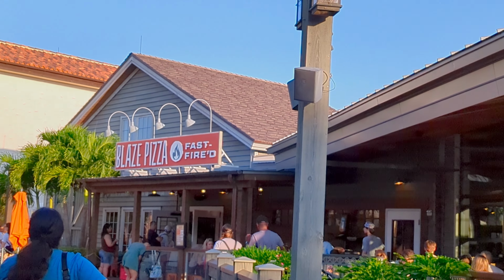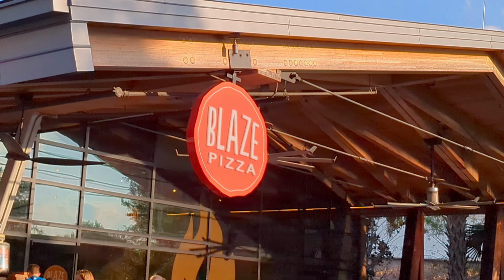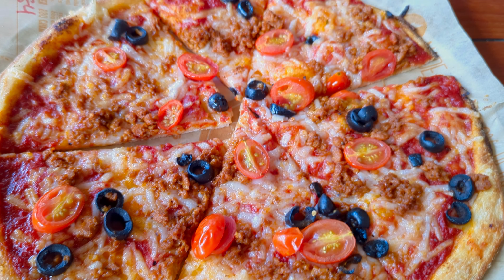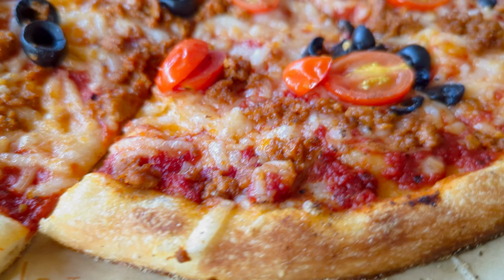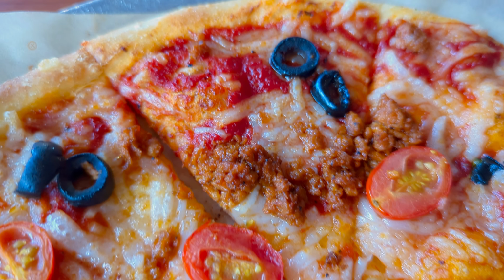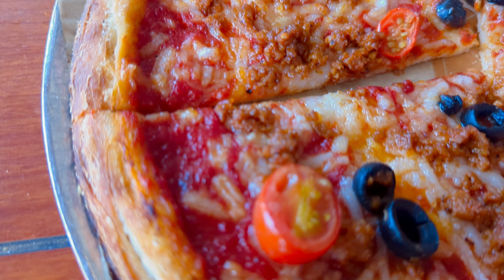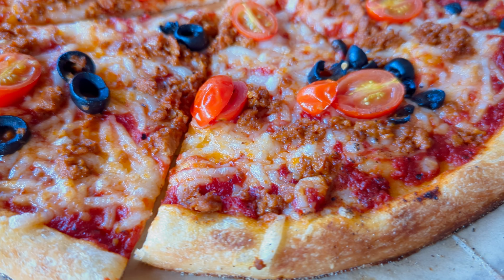One of our favourite places to dine at Disney Springs is Blaze Fast-Fired Pizza, where your pizza is freshly cooked. You are able to build your own pizza from a range of sauces, toppings and cheese. They offer plant-based cheese and plant-based chorizo, which we had with tomatoes and olives. The pizza dough was light and crispy and the plant-based cheese was decent. The chorizo was really smoky, adding a depth of flavour to the pizza.